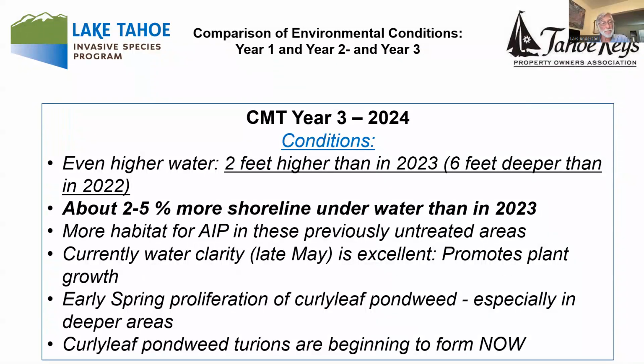And we're seeing a lot of these turions now being formed on curly-leaf pondweed, those ones I showed you in the first slide that allow this plant to spread so rapidly. So the take-home message, in addition to the treatments and the responses, is that this typical change in water level has some tremendous effects on plant growth in the Keys and in Lake Tahoe in general. And it's one of those things that we're going to have to integrate into long-term planning and to have different scenarios, perhaps, for different conditions of snowmelt and snowpack and water depths in the summertime periods, because they really do affect what plants are going to grow there and how dense they get. Next slide.